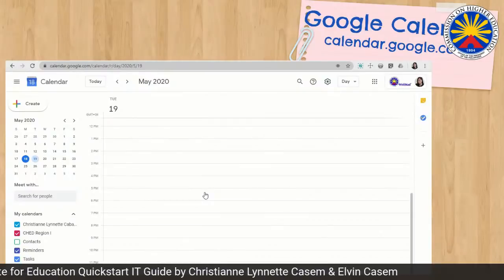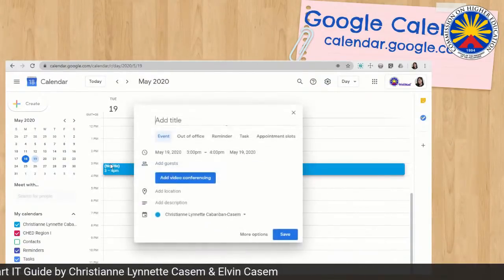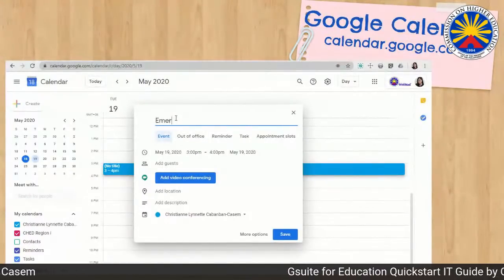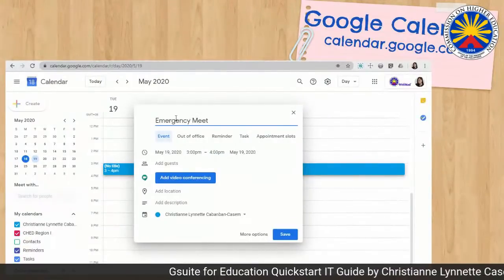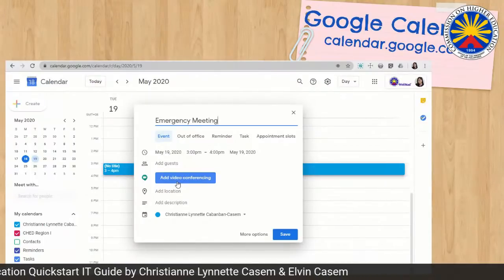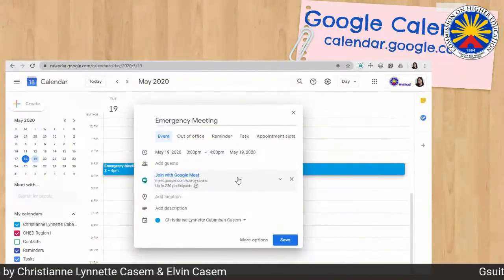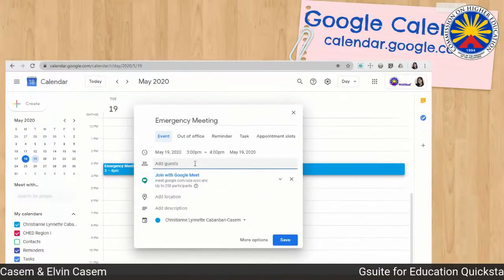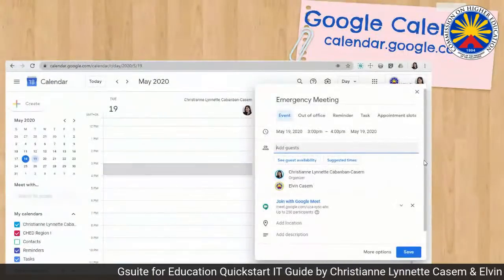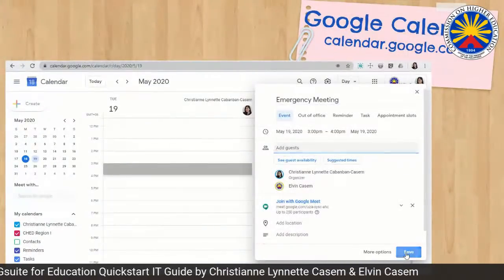Ayan. Ito yung favorite feature namin ngayon, Google Calendar. Kasi dito, pwede ka nang mag-create ng event, pwede ka mag-add video conferencing via Google Meet. So mag-set ka ng conference, ng emergency meeting. Pwede mong i-invite yung guest. I-enter mo lang yung email niya. Tapos yun, join with Google Meet.